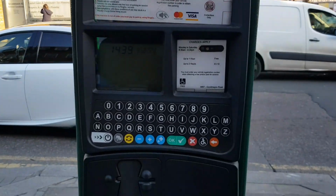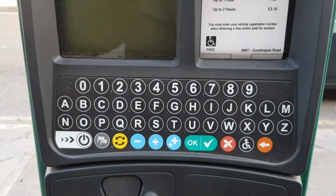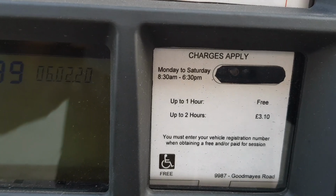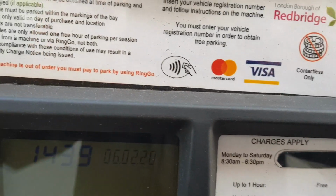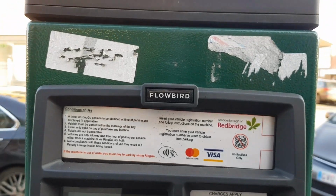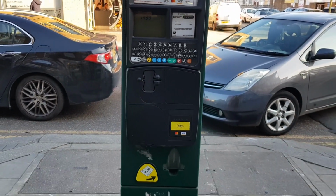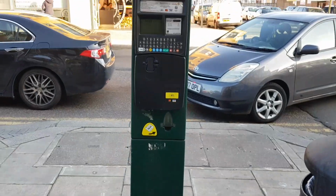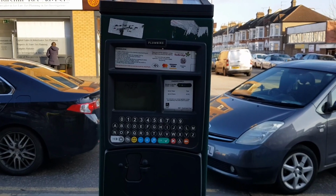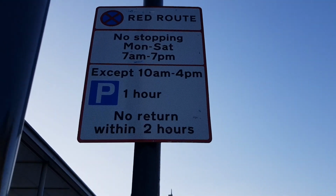When you use the machine, make sure you enter your number plate correctly. Sometimes if the number plate is not correct, maybe you get a ticket. How many hours you can stay here, where you park, everything is on this machine. You can use this machine. When you use this machine or pay by phone, make sure your number plate is correct, otherwise maybe you can get a ticket. So you can avoid this ticket.